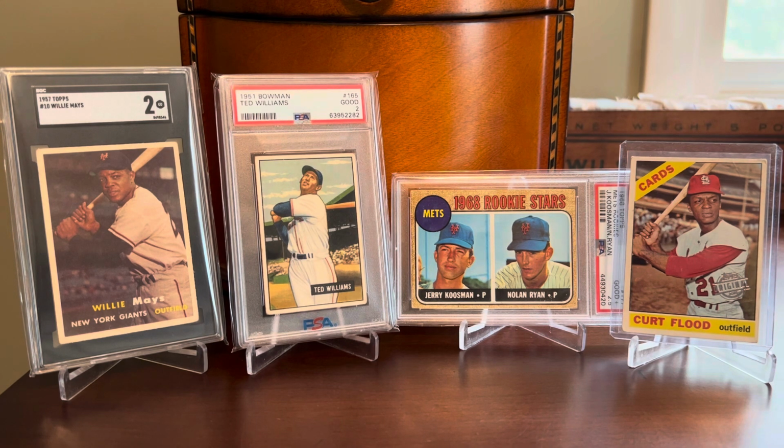This is going to be a showing of two monster Nolan Ryan cards that I landed for my personal collection. It just so happened that they surfaced within days of each other. I actually won both of these in the same week, and I'm honestly just ecstatic. And the cards that you see up in the background are all sort of involved or somewhat related to the story. So let's just get into it.